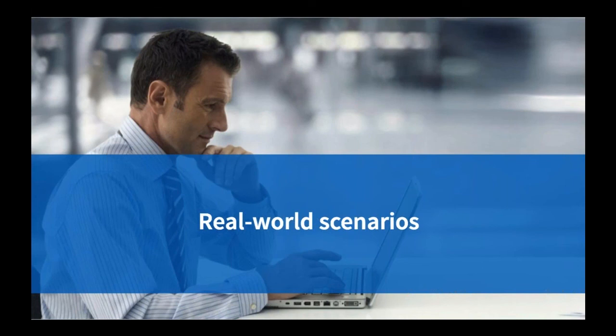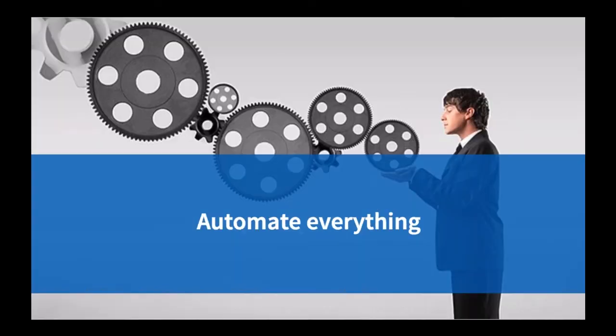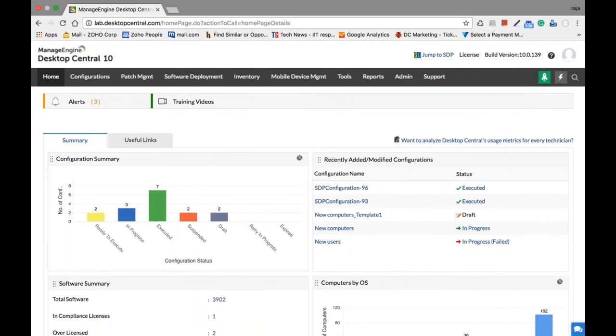So even before we get into this, I'm going to take you to the product and give you a quick walkthrough on how we are going to handle this situation. We were discussing automating everything. When I say everything, it includes right from detection of missing patches till deployment of missing patches. So let's take a quick walkthrough from the Desktop Central product console.